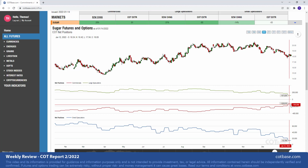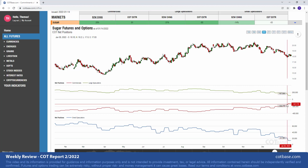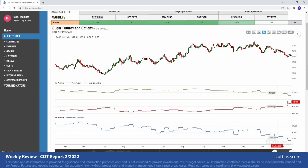So the magnitude is actually pretty large, much greater than average. It is maybe top 5 on this 1 year's chart. You can see that it is pointing upwards. So it suggests that we may see some strengthening happening in the sugar market in the next couple of days.